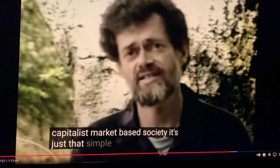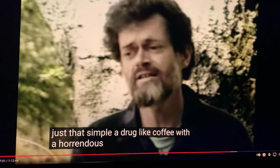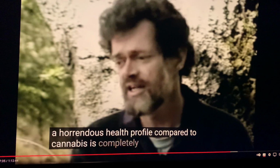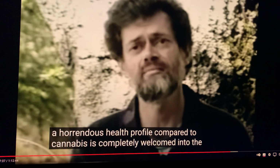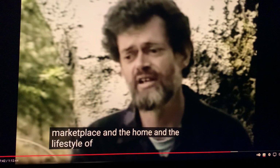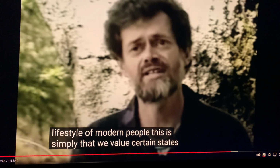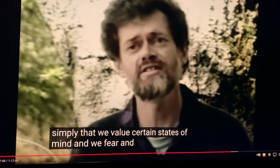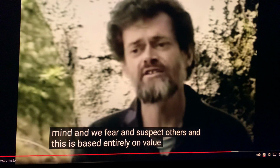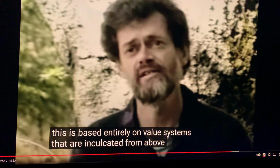It's just that simple. A drug like coffee, with a horrendous health profile compared to cannabis, is completely welcomed into the marketplace and the home and the lifestyle of modern people. This is simply that we value certain states of mind and we fear and suspect others. And this is based entirely on value systems that are inculcated from above.